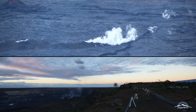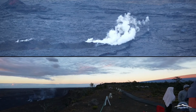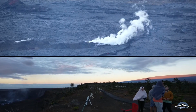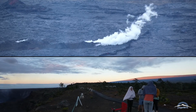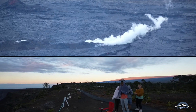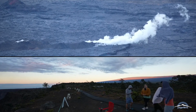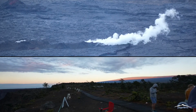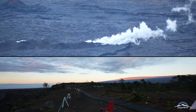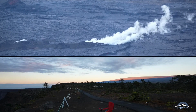So I'm just swinging around here toward the trail, and some cold visitors over here. But you can see Mauna Loa in the background there on the right. Sorry guys, we're doing a live stream right now. But yeah, we did a bunch of live streams throughout the eruption, throughout the 6 days it was erupting. It was amazing.